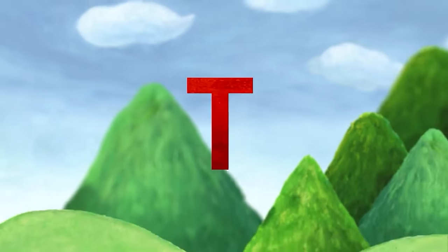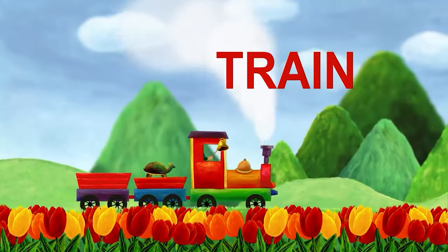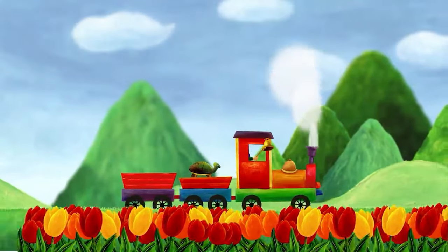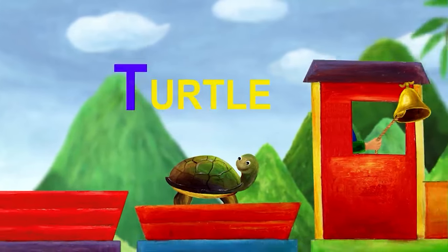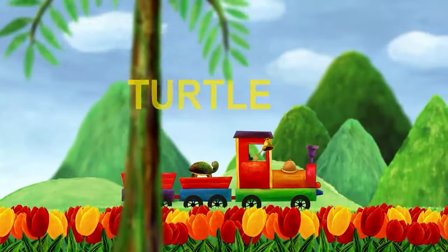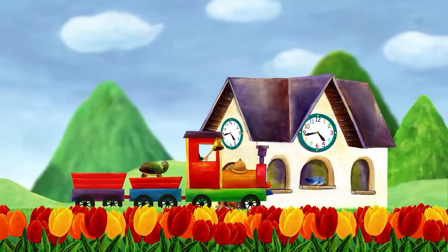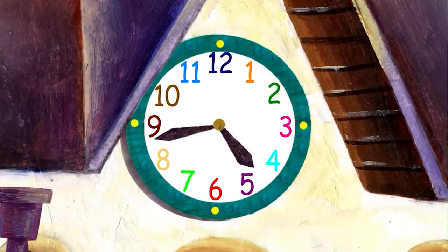The next letter is T. T is for train. Who's riding the train? It's a turtle. Turtle starts with T. The train stops at the station. The train will stay at the station while we count to 12.